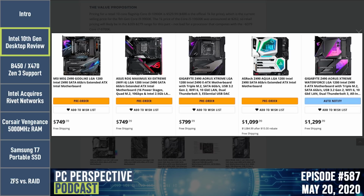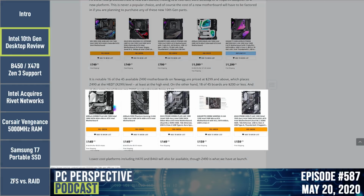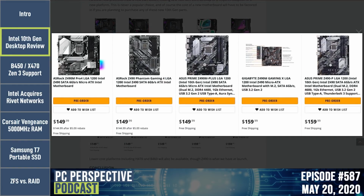The board I tested, I didn't even know this when I was running the benchmarks, is a ROG Maximus 12 Extreme. That's a $750 motherboard. The median seems to be $299. That's kind of your entry level for a high-end board. There are boards available all the way down to $149. I do not know all the numbers on those, like what kind of power delivery they have, or if they could even support a Core i9 or not.